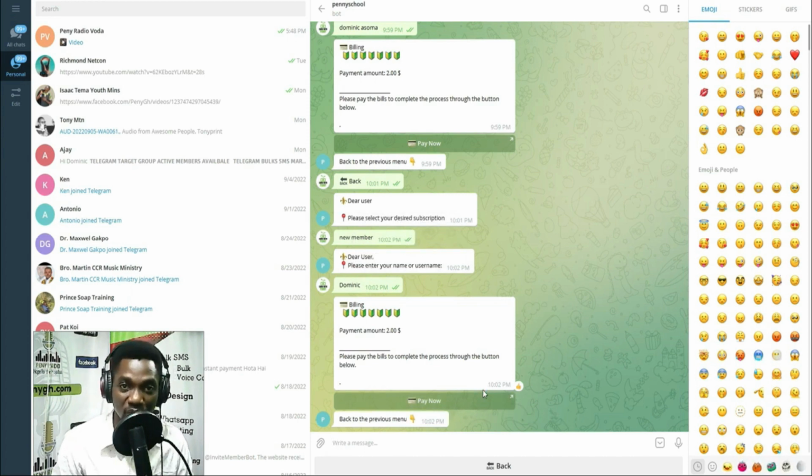Create your Telegram group or channel, provide quality services, and add this bot to it and start accepting money from your Telegram group members.